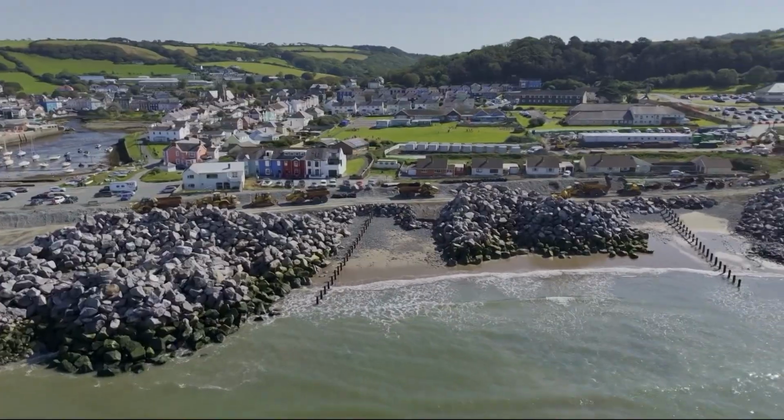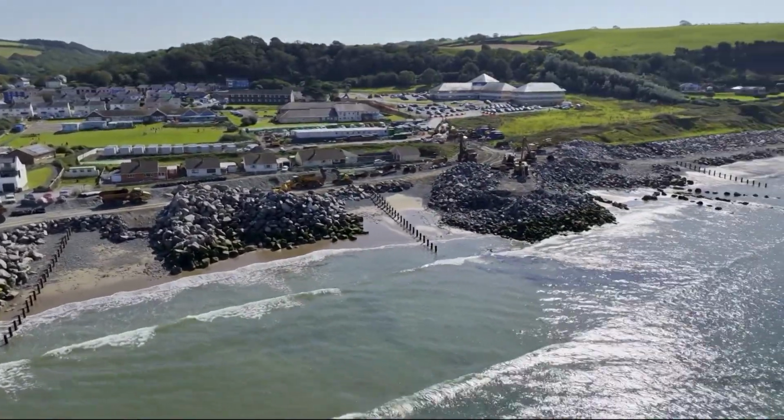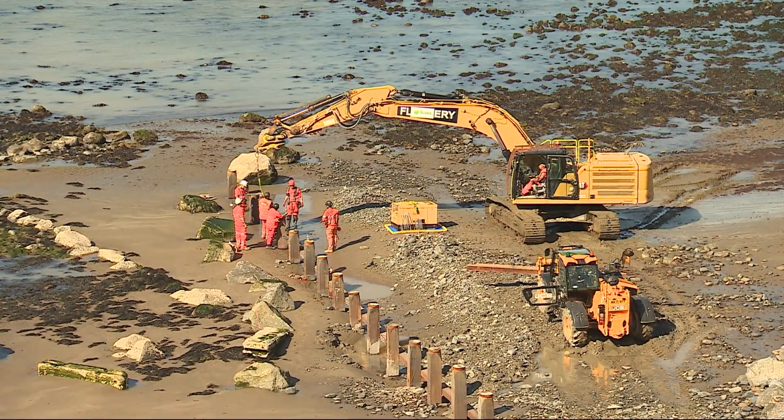The scheme costs around £32 million. 85% of that funding is coming from the Welsh Government, with Ceredigion Council contributing the rest. There have been concerns expressed by residents, local councillors and the local council in terms of the impact that flooding has on houses, the economy and individuals themselves.